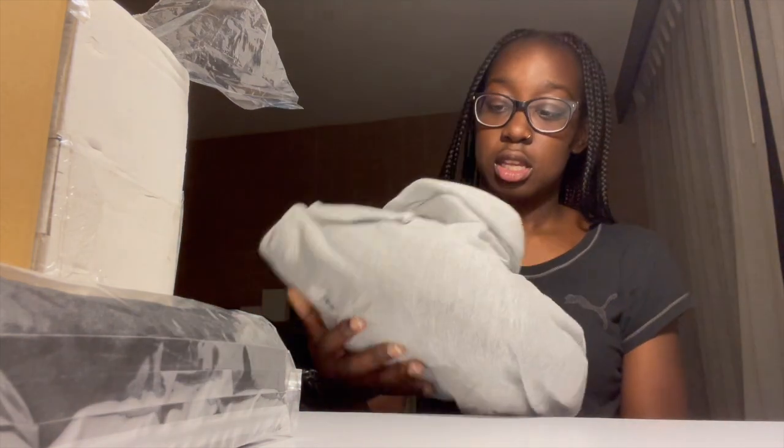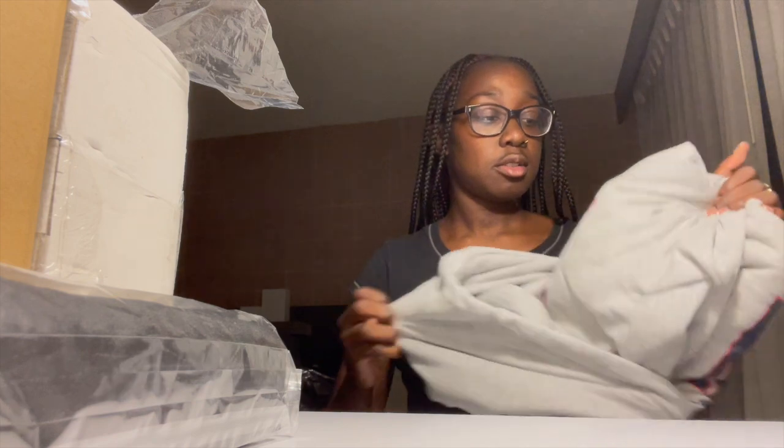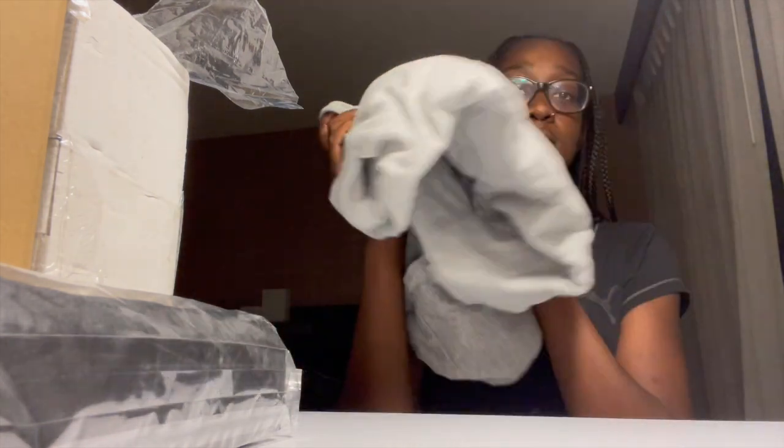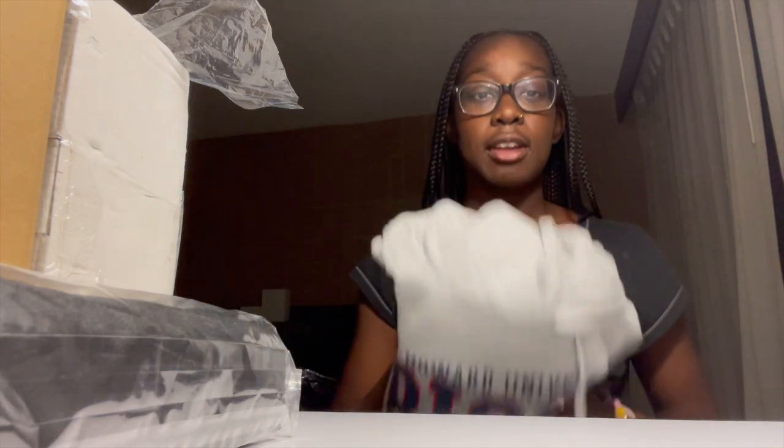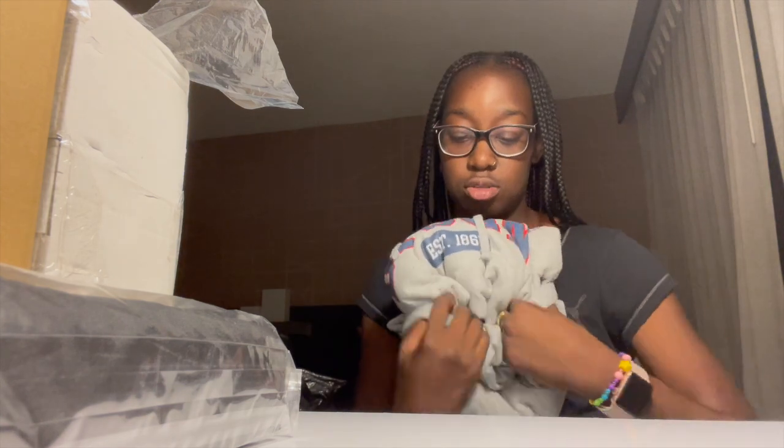Oh! It's a Howard sweater. I'm pretty sure my dad got me this. Go Lions! But yeah, it's a Howard sweater. So cute. I found it on Amazon and I was like, this is so cute, I like this. And I didn't know that he got it for me. So that's so sweet.